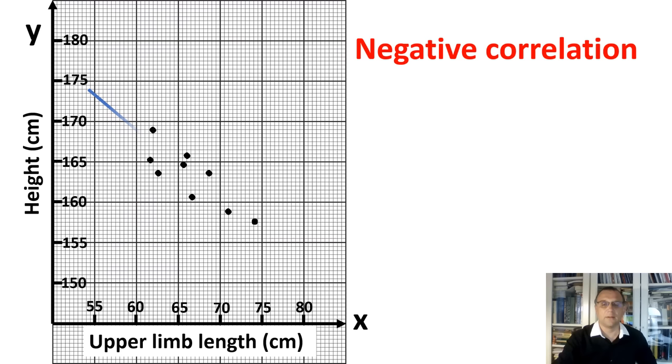If we had graph data points like this, where plotted data is going downwards from left to right, this will be called a negative correlation. As x is increasing, y is decreasing. So according to this graph, the taller the person is, the shorter his or her upper limb length is. This is not true according to my data set. And obviously, if I had this type of data set, this would disprove our hypothesis.